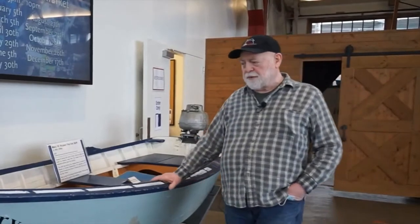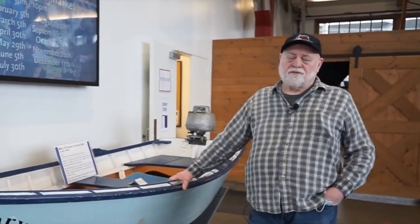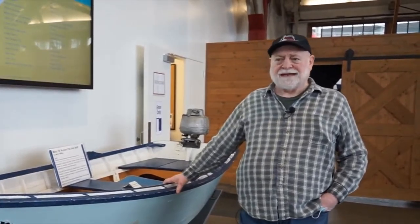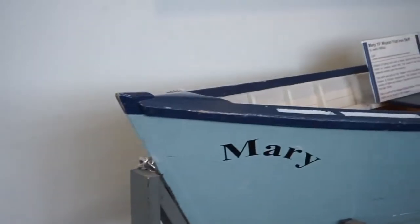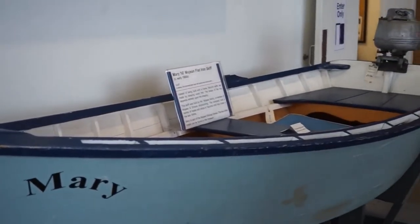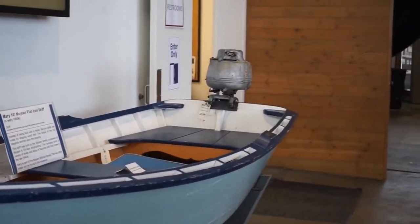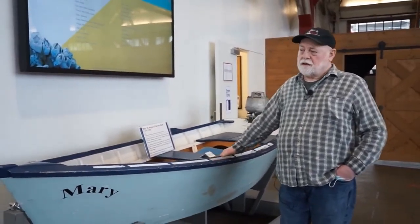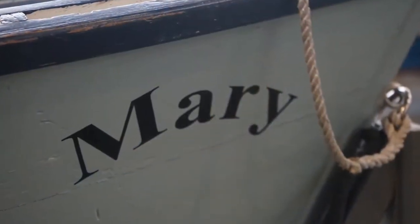Most of these were built for summer holiday camps, which were very popular in the 1920s, 30s, on through into the 1950s. And in the 60s, they kind of disappeared. It's good for rowing or motoring. That's what most of them were used for. We painted this. This was our early color scheme that we painted most of our boats back in the 1990s, late 1990s, early 2000s.